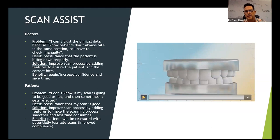So as you can see, what Scan Assist accomplishes is more of a consistent scan. That is what shows up on the patient screen that they're watching. So those buttons won't ding, or they won't collect those little medals or coins until they get the perfect shot.